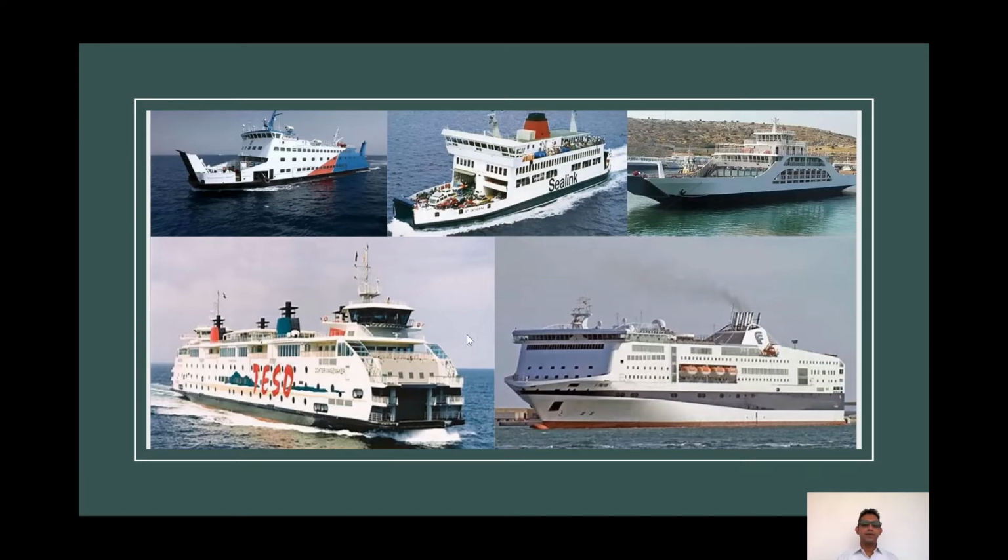So the different countries that are separated by sea, lakes, rivers. The people who want to travel from one place to the other can drive their car in, park the car and settle on board this vessel, and once the vessel reaches the other port, they can drive the car back out and go on their business. So these are called passenger car ferries.